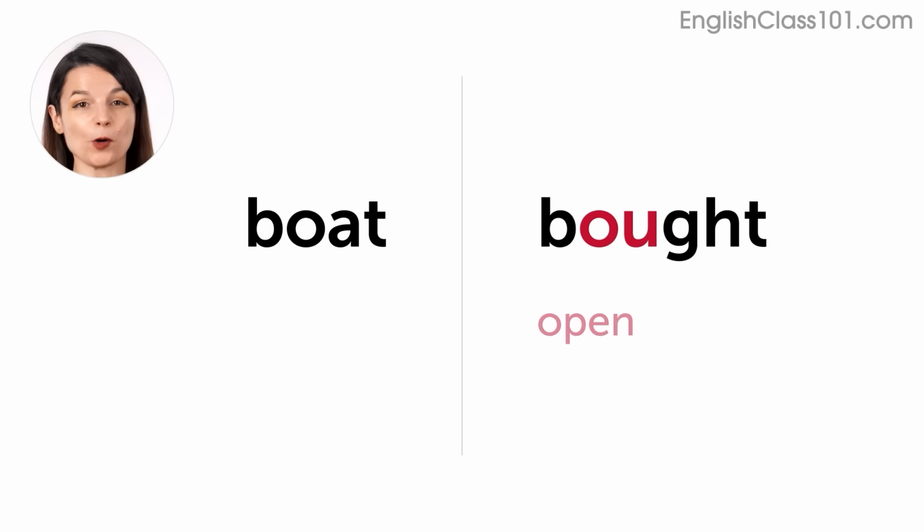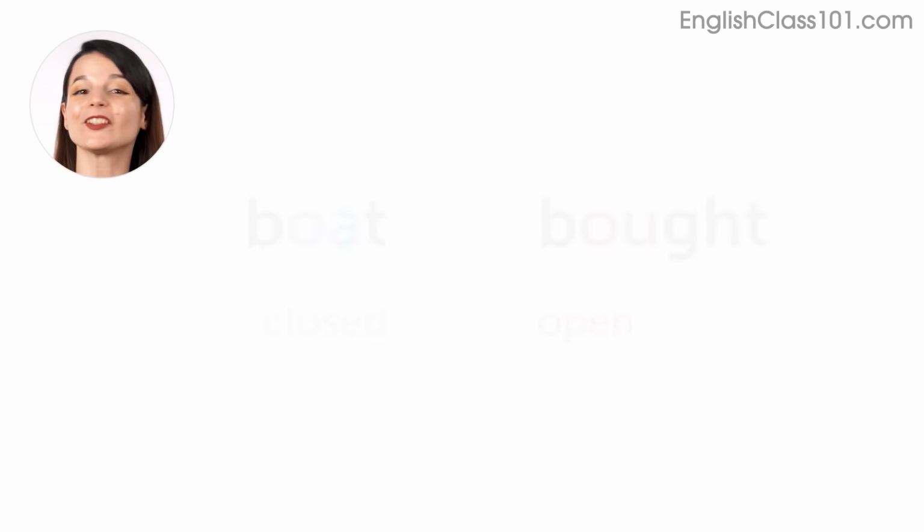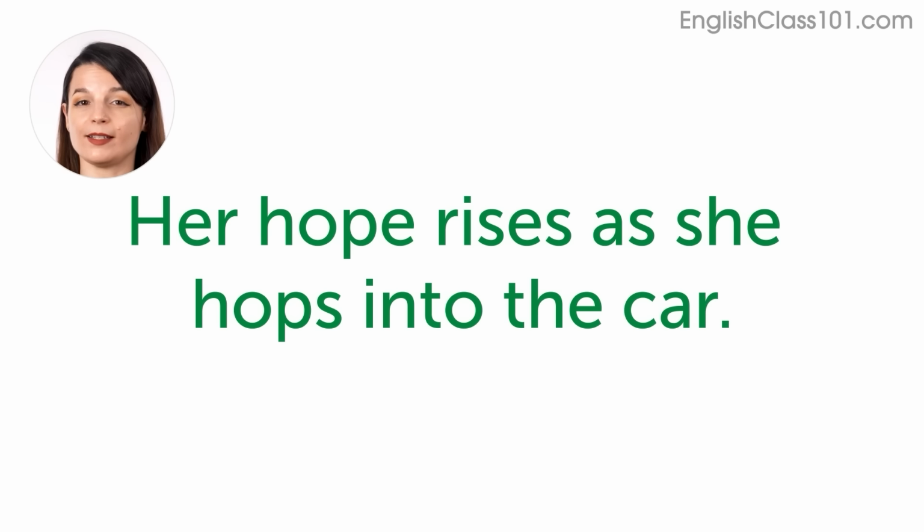Bought has the more open sound, and boat has the more closed sound. Now, listen to this sentence. Which words have the more open sound and which have the more closed sound? Her hope rises as she hops into the car.